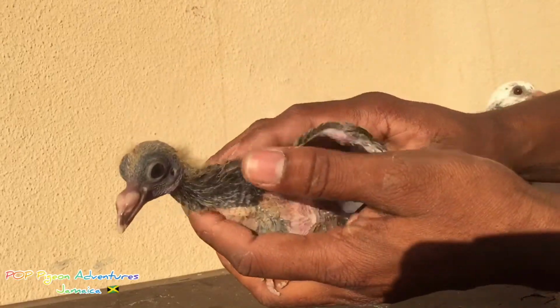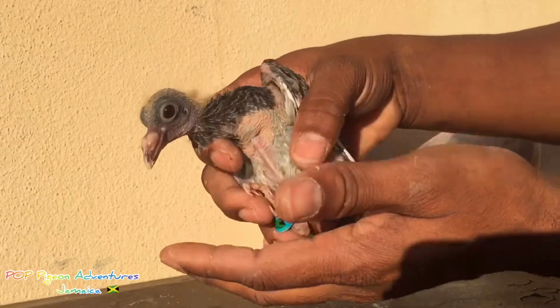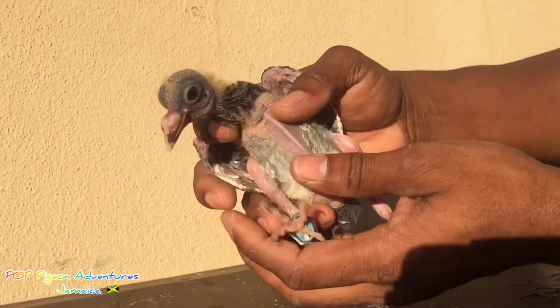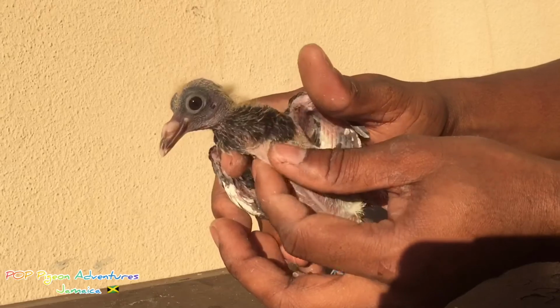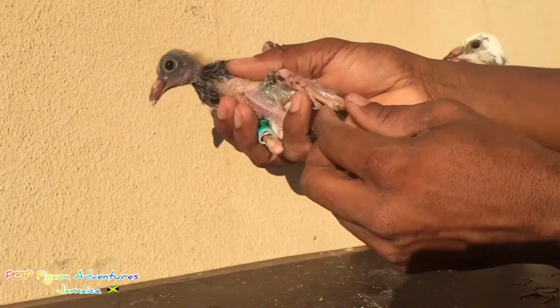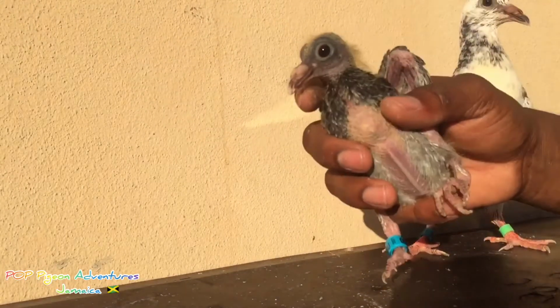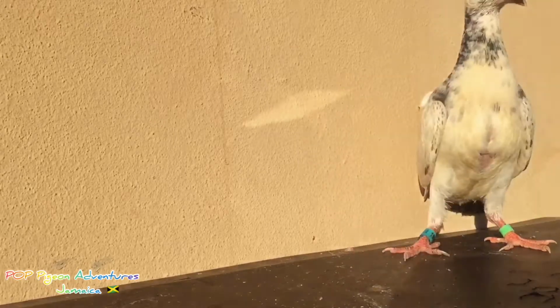So I'm gonna separate this chick. I'm gonna show you when I'm finished and put it with a different parent where it can probably get more feed. All right. Yeah, right now the crop is empty. I think this chick can maybe pick up a little bit too, but we'll see. I'm not giving up on this chick. All right. I'm gonna call this chick Survivor.